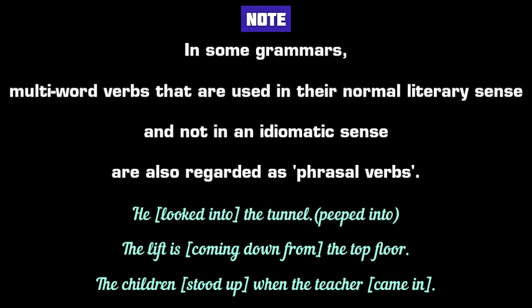"The lift is coming down from the top floor." Here the multi-word verb coming down from is used in its normal literal meaning. Yet it's a phrasal verb. It creates no idiomatic or special meaning here. In the last sentence, stood up and came in are regarded as phrasal verbs, though they create no new meaning and are used in their normal meanings.